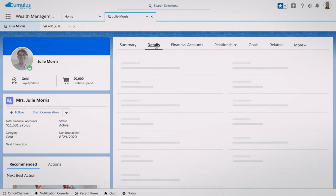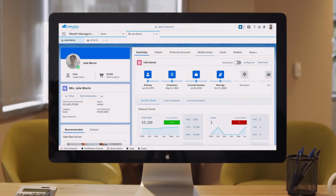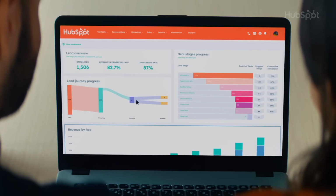Use the CRM as a centralized repository for all deal-related information. This includes customer details, communication history, deal stages, and any other relevant data. Having a single source of truth ensures that all team members can access up-to-date information.